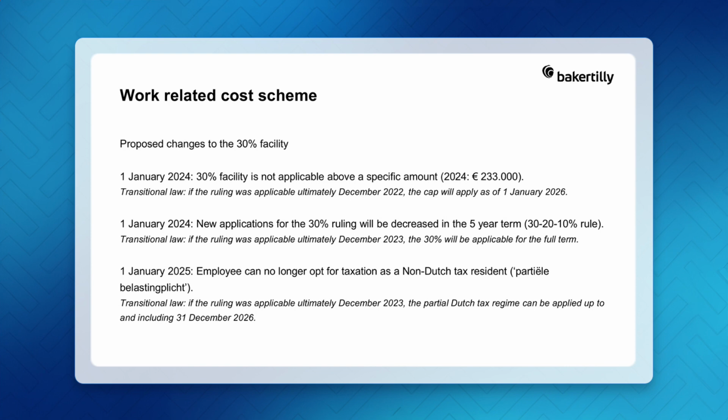If you already applied the ruling in December 2022, the cap will apply as of the 1st of January 2026. So there's a transitional legislation for persons already applying the 30% facility. They didn't put it in the sheets, but I think it's good to know that at this moment, the 30% facility has a period of 5 years. That's valid. So you have a 30% benefit for 5 years.